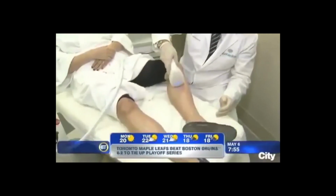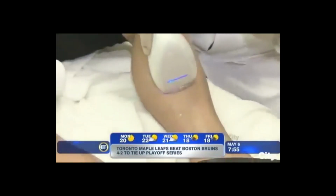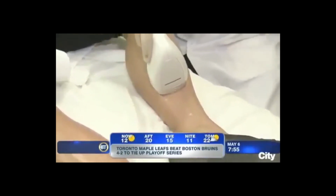So very fast, very effective. You're doing this treatment, how many more treatments? Generally we do 1 treatment about every month. You might do 5 treatments. The average result is about 85% permanent reduction after 5 treatments.